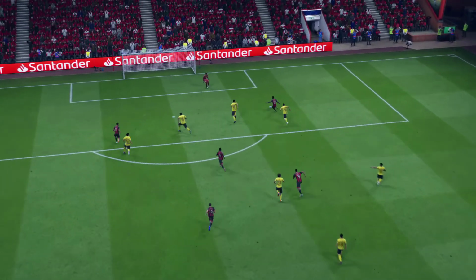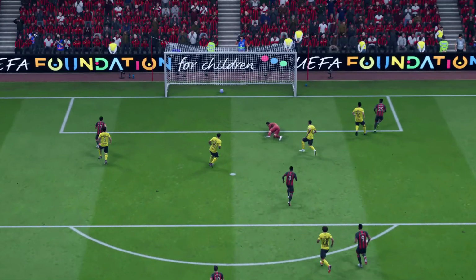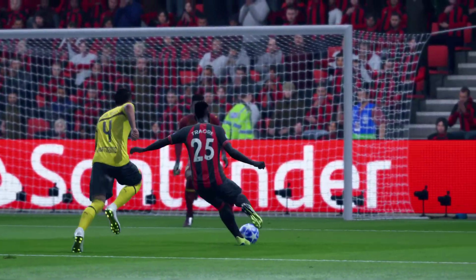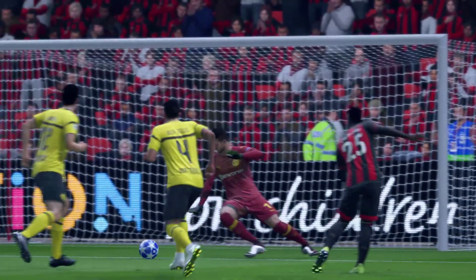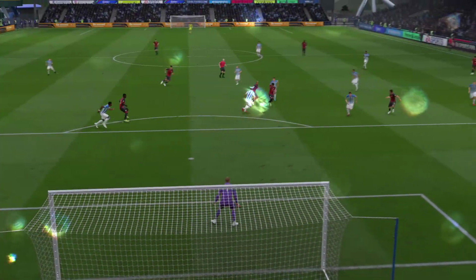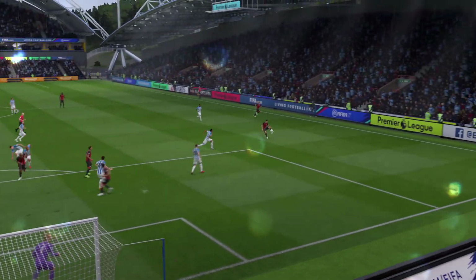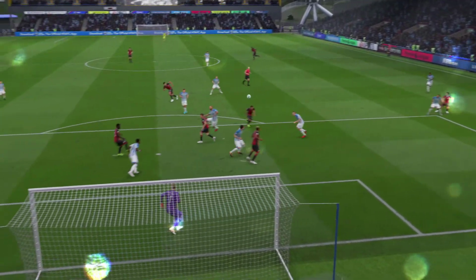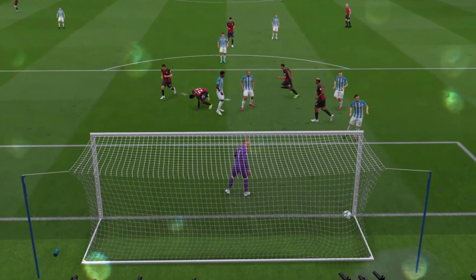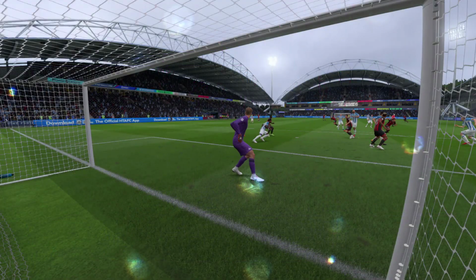Well, we'll see this again, and it's inches from going wide. It doesn't hit the post, it goes in. Keeper is distraught. This again, the most venomous of volleys. Well, one for the scrapbook this, he won't score many better. Well, let's take another look at the goal.